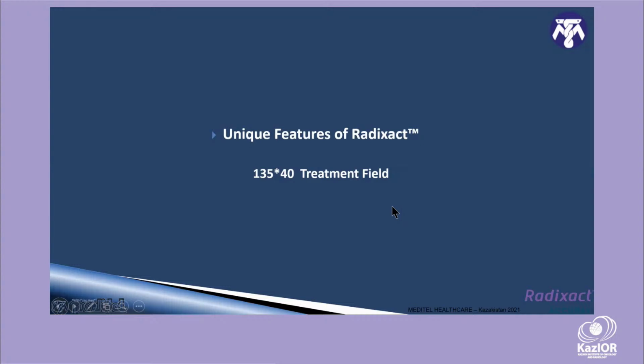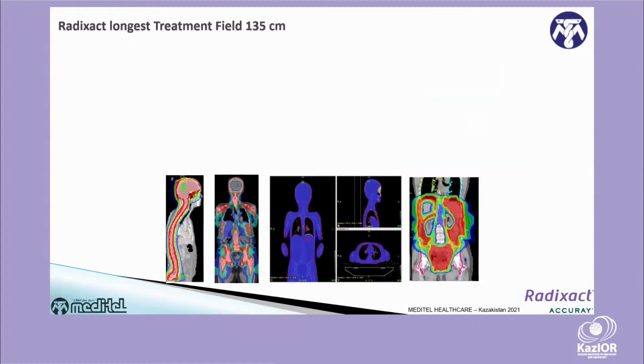I'd like to emphasize what is unique on Radixac. It's completely different in looks, and not only in design but also in how it treats the patient. The first unique feature of the Radixac is the long treatment field. You can treat up to 135 cm longitudinal and 40 cm lateral. This is the largest treatment field in the industry. As you can see, if you can treat 135 cm, it's easily craniospinal in one plan, TMI, TBI, and such treatments with just one setup and one plan, and it's so easy.